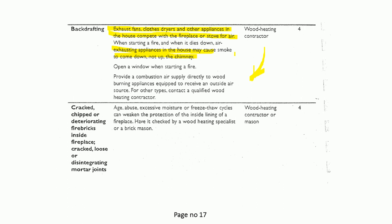So here what they suggest is to provide a combustion air supply directly to a wood burning furnace equipped to receive an outside air source. For other types, contact required. Yeah, so in general now, whenever you have even a washing or dryer machine, you see that there are some exhausts which extend outside the house or the building.